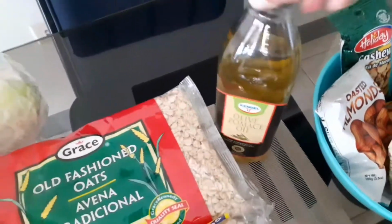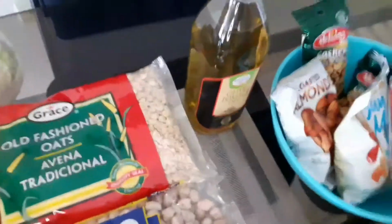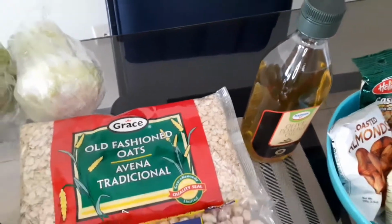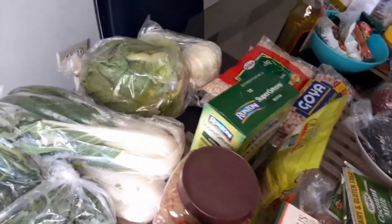I have my olive oil here that I will be using. I just bought this very small bottle. I have some coconut oil as well, but because I won't be frying, I just minimized the amount of oil that I bought. All right, and some other vegetables that I got are these greens here.